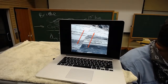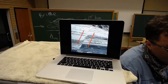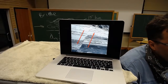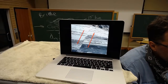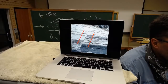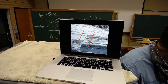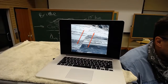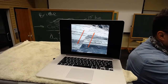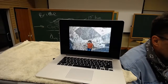Normal or reverse? Two-step process. Is it the hanging wall or the foot wall on the left? Why are we struggling with this one? Oh boy, we got problems. Okay. The fault's not vertical. The fault is angling. And we have the hanging wall on the left and the foot wall on the right. And the hanging wall has gone down. This is a normal fault. Make sense to you? Let's keep going.